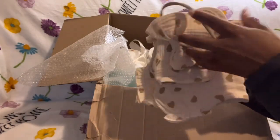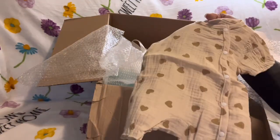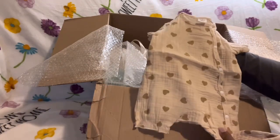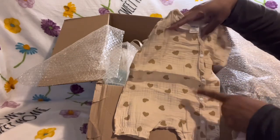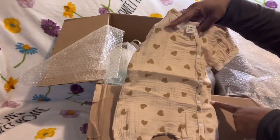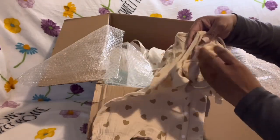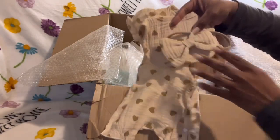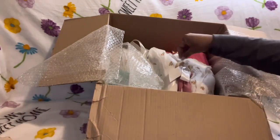Oh, cute outfit. This is the outfit that she took her photo shoot in. This is adorable. It's a beige outfit. It has hearts on it. It's from Shein. It's a 0 to 1 month. Ooh, it has little button snaps on the side. Came with a matching pretty bib and hairbands. How adorable is this? Yes.